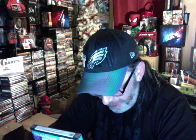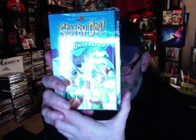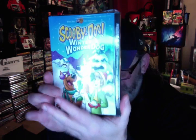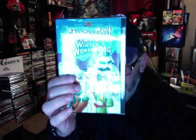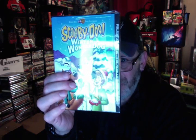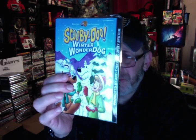Then I got a snapper case Scooby-Doo here. Scooby-Doo Winter Wonder Dog. Warner Brothers Family Entertainment. This has a slew of special features. I'd name them all, but there's like a lot, like super a lot. Especially for an animated film, it's about 90 minutes. But it does include the Nutcracker Scoob, Alaskan King Coward, A Scary Night with a Snow Beast, Fright, and that Snow Ghost. 'Tis the season to be Scooby.